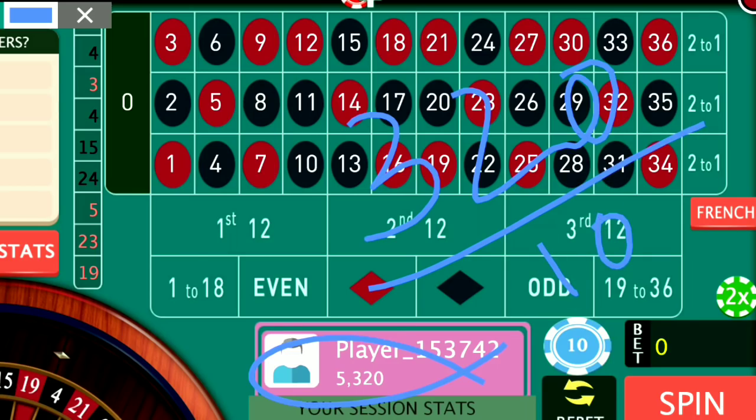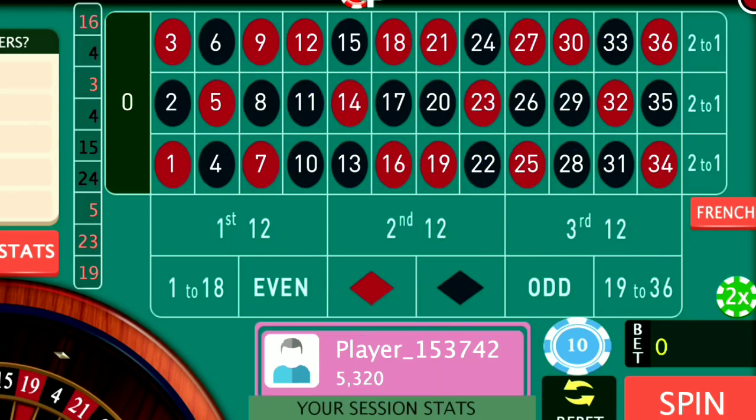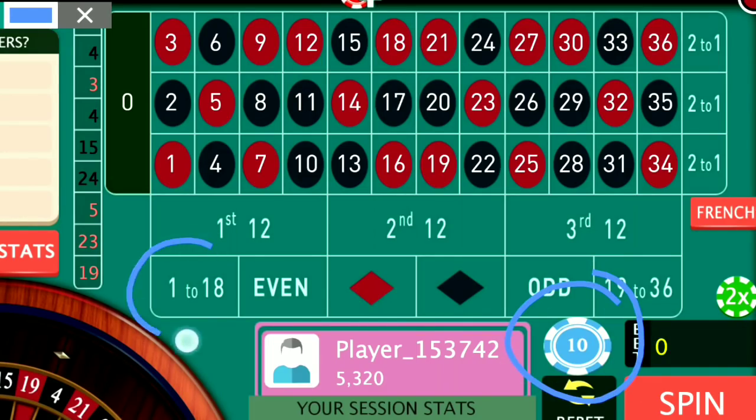I hope you understood the technique, what exactly it is. So let me explain the trick once again. You only need to play $10 bets and with only 2 bets, one at smaller numbers and one at red numbers. Whenever you lose, just add 1 unit or $10 to both the places, and whenever you win, just reduce 1 unit or $10 from both the places.